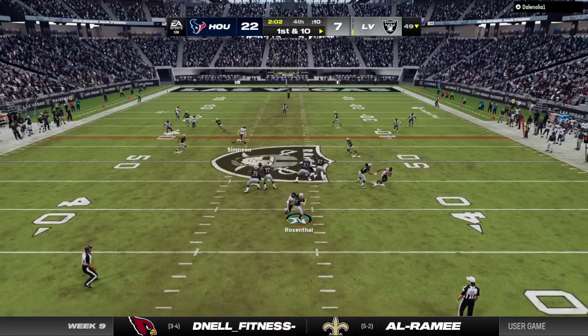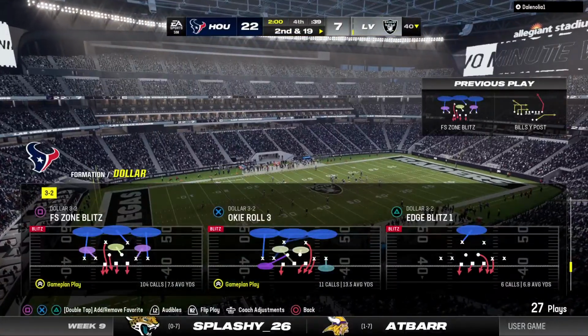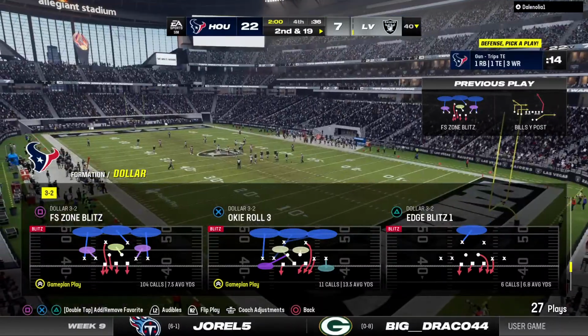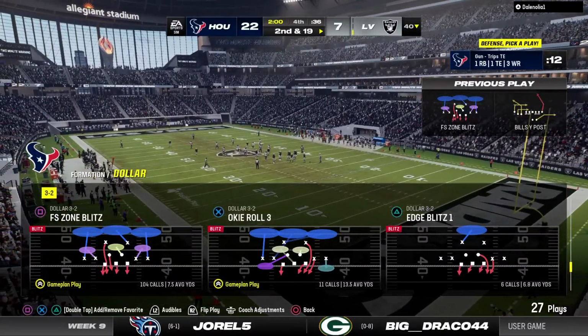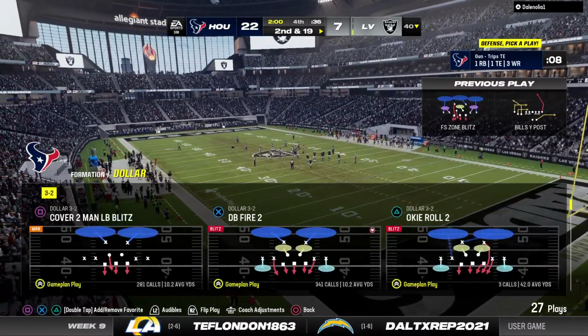Throwing to start the drive. Rosenthal. And the pressure gets there. He'll go down. It's a sack. And it is going to bring us to the 2-minute warning. The safety blitz turns out to be a great call defensively as they sack him for a loss of 9.